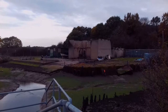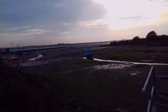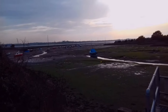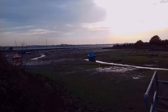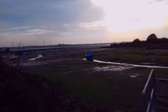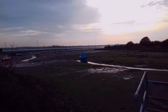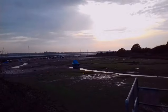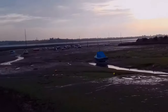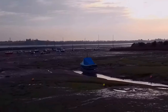Ahead of us is the old boathouse at Holbrook Creek. How lovely is this? I've been here before when I did the Stour and Orwell walk with my friend Richard. It's on the channel somewhere, so check it out. It's lovely. Last time I was here though, I think the tide was in. The tide's way out today. In the distance, you might just be able to make out the River Stour, and then the other side of that is Essex. Whey!